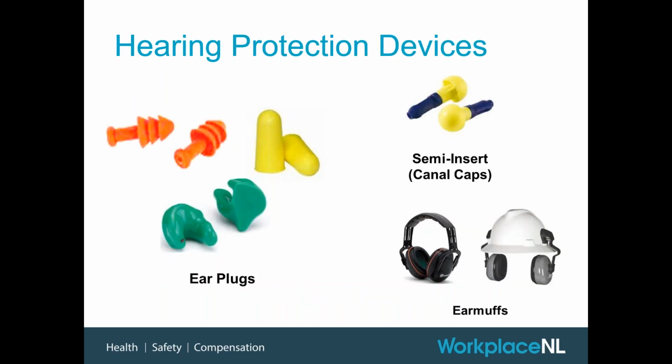So hearing protection devices, or HPDs, reduce the level of noise reaching the ear. So there's no single type of HPD that will work for everyone or for every task. So on this slide, we have some examples. So there's earplugs. So they work by blocking the ear canal. They're either made from a preformed flexible vinyl material, and they come in sizes to fit different sizes of ear canals, or they can be made from formable materials that can be manipulated to conform to the shape of a specific wearer's ear canals.